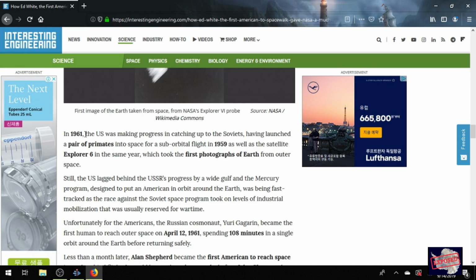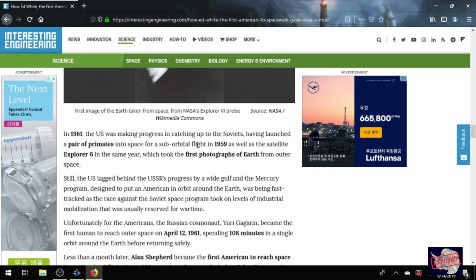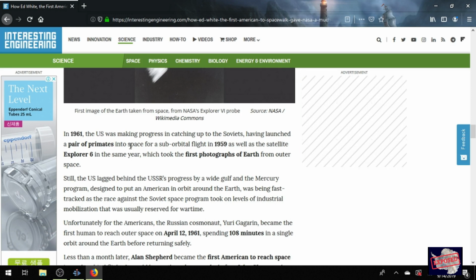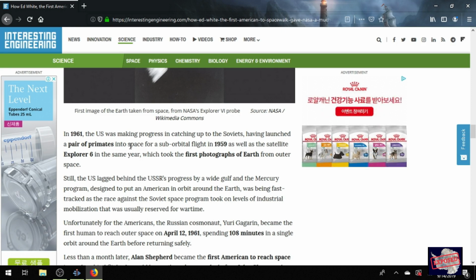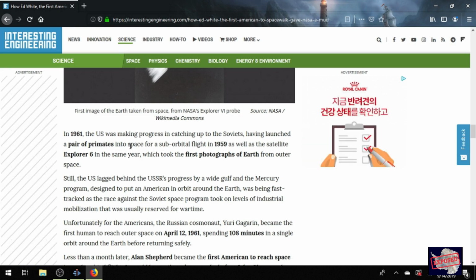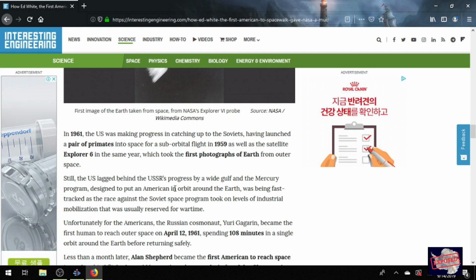In 1961, the U.S. was making progress in catching up to the Soviets, having launched a pair of primates into space for a suborbital flight in 1959, as well as the satellite Explorer 6 in the same year. Still, the U.S. lagged behind the USSR's progress. Okay, so the USSR and the U.S., same thing. USSR, U.S., same programs, same science, different names. That's about it.